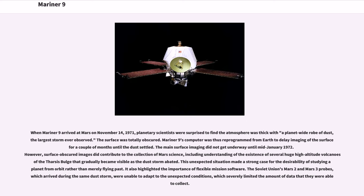When Mariner 9 arrived at Mars on November 14, 1971, planetary scientists were surprised to find the atmosphere was thick with a planet-wide robe of dust, the largest storm ever observed. The surface was totally obscured. Mariner 9's computer was thus reprogrammed from Earth to delay imaging of the surface for a couple of months until the dust settled. The main surface imaging did not get underway until mid-January 1972.